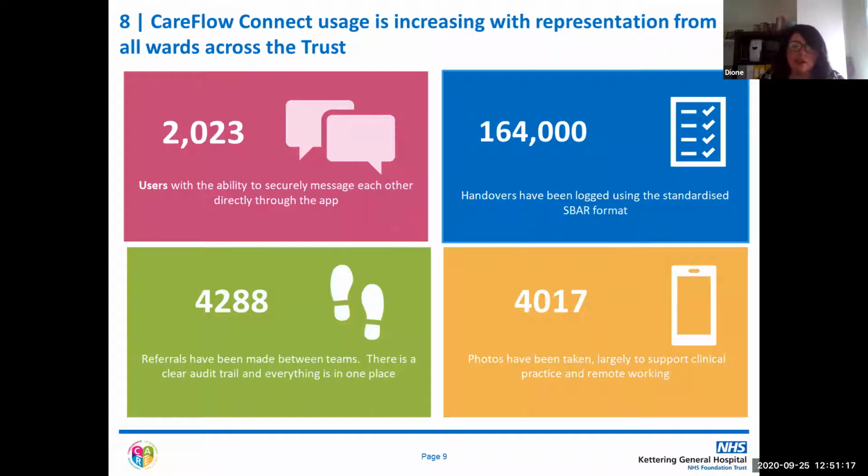So we've told you what we've done. There's just some stats here about how we're going. As of yesterday, I think 3 more have joined today, I've just had a look, we've got over 2,000 users, as Solange has said. We're now at 164,000 handovers. And counting for us is really significant, because we use these figures to check on our adoption, to make sure that people are doing the handovers and that we're not falling off once the initial buzz of this tool is wearing off. This is actually growing day on day, week on week.